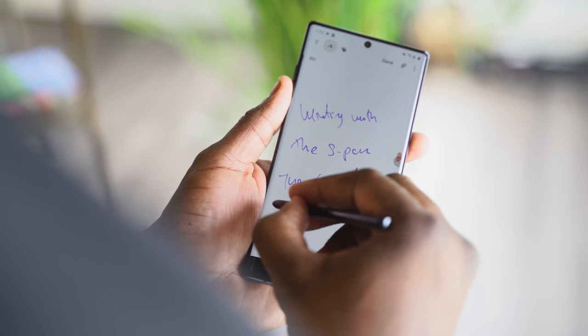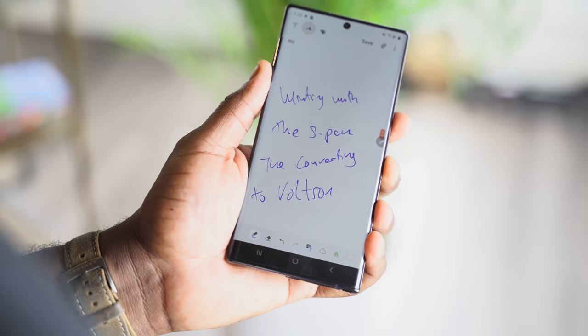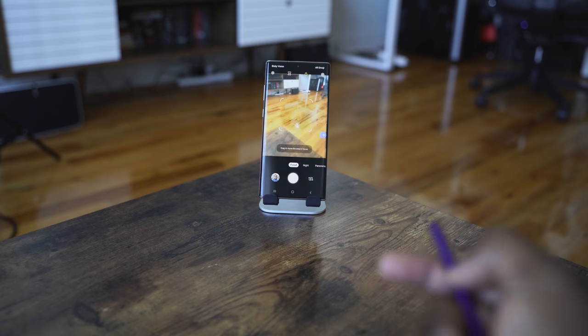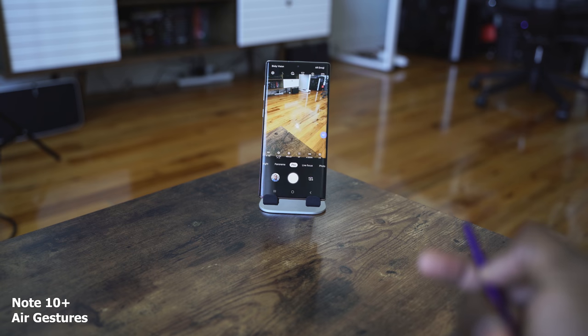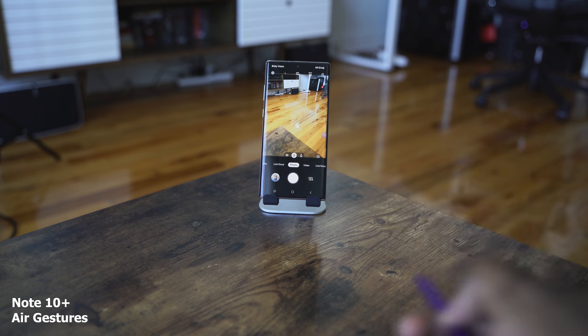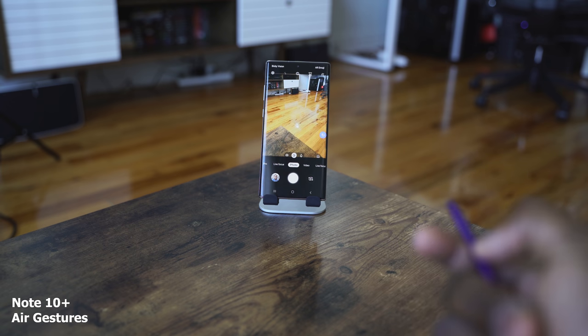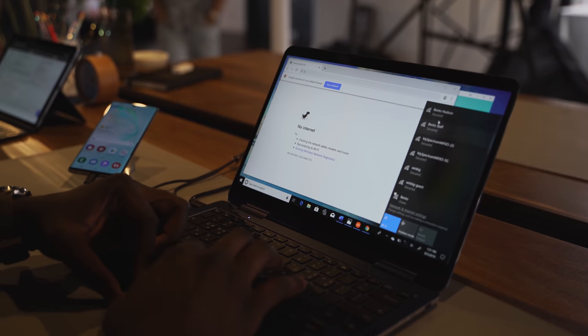Now, how does this compare against what the Galaxy Note 10 has with, of course, the S Pen, which you can use to write notes, you can use with air gestures to control music as well, and also control your camera from a distance, which gives you the ability to take selfies if you're traveling alone and you have no friends.